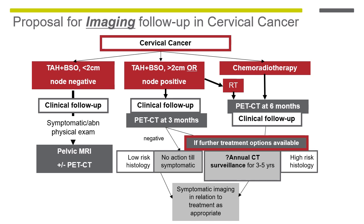It could be done at 3 months or 6 months in the case of chemoradiotherapy to avoid false positives from the effects of radiation in the pelvis. And then if that is negative, in high-risk patients and high-risk histology, you could do an annual CT. If histology or the patient is low risk, then maybe no further imaging until the patient becomes symptomatic. It is always key to image symptomatic patients, obviously.